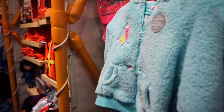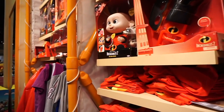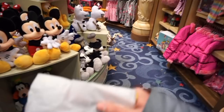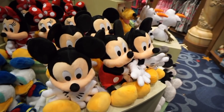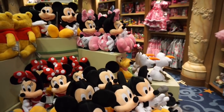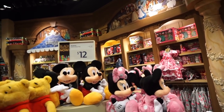Today I'm just going to be going over a quick overview of what it's like here today on Mickey Mouse's birthday. It is pretty crowded, but actually not too bad. I did get my key, and we're going to look at that when we head back to the car. It looks like they have a new style of the Fab Five plush. They do look different than they normally do, and all of the Black Friday sales are going on, so all medium plush are now $12.